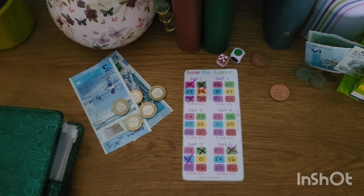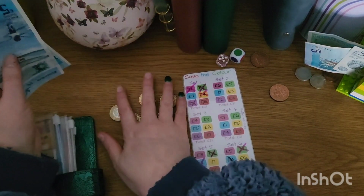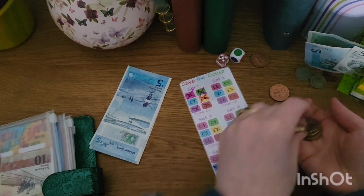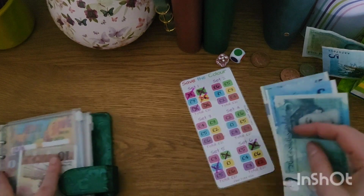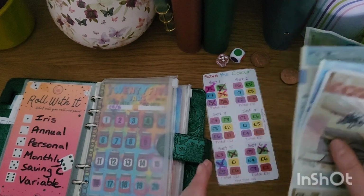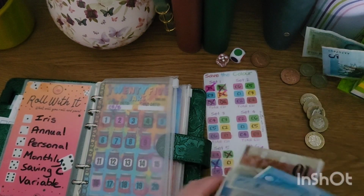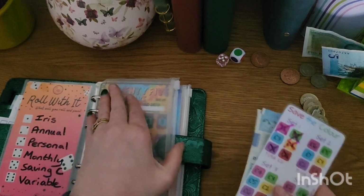So I think that'll do today for Save the Colour. So that is, here, I'll just put the change back into 5. So that's £15 going in there. So in total, Save the Colour to date has 10, 15, 20, 25. So £25. Just another £101 to go for that one.